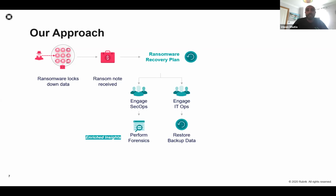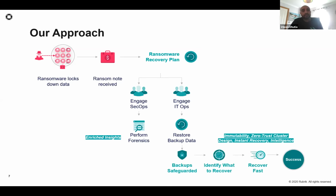Because I think what's really key is that we continue to test that regularly. So with Rubrik, effectively, you have safeguarded backups. So we have immutability within the backup platform. That means that backups cannot be changed, even by an administrator. We have a zero trust cluster design. We have multi-factor authentication. We have time-based one-time passwords, and effectively a very secure approach to backups. But Radar also gives you that ability to identify what to recover and how to recover quickly, and that single-click recovery. But we're going to tell you a little bit more about how that works in a moment.